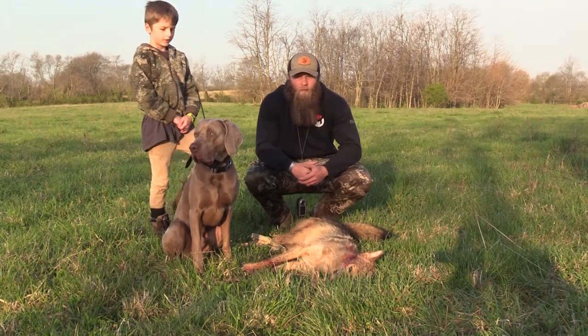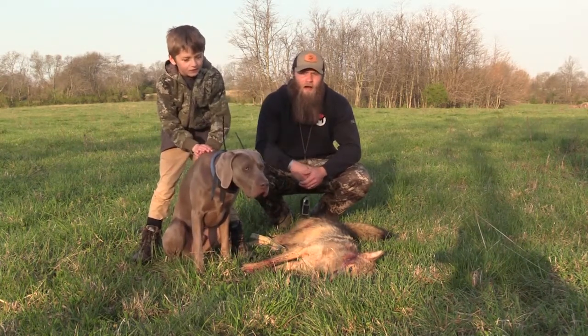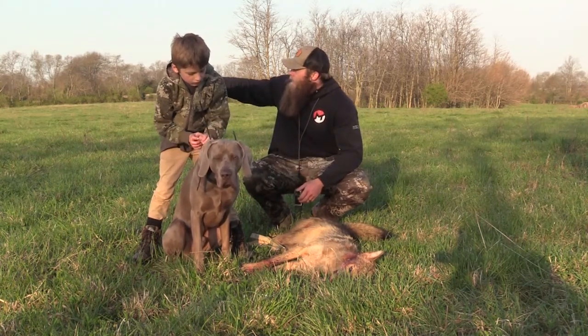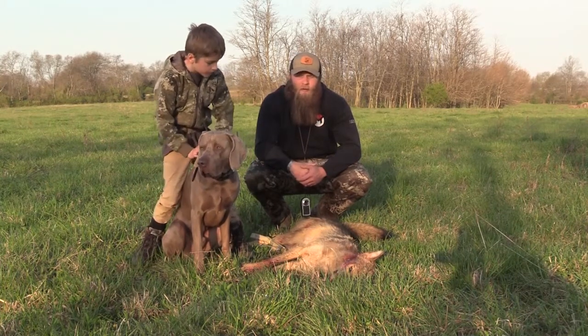The stand setup is real simple. We got set up in a wood line, sun's behind us, wind's hitting us right in the face, and you just got ag through here, bunch of grown up fence rows and hollers, always has a coyote in it.